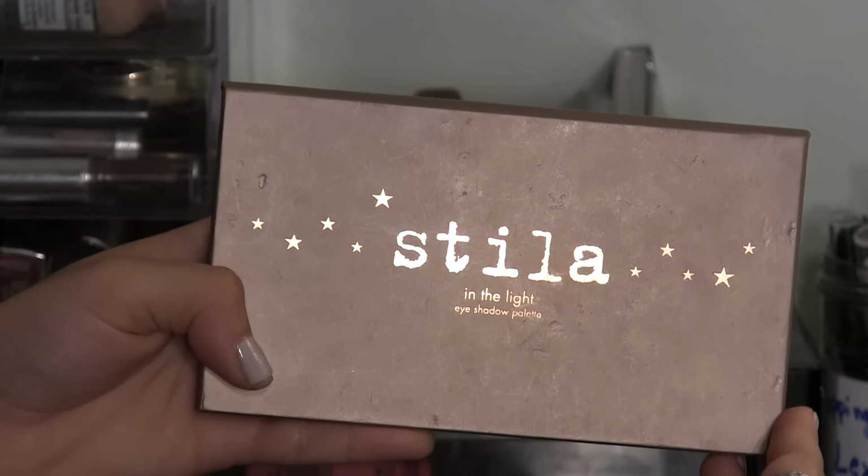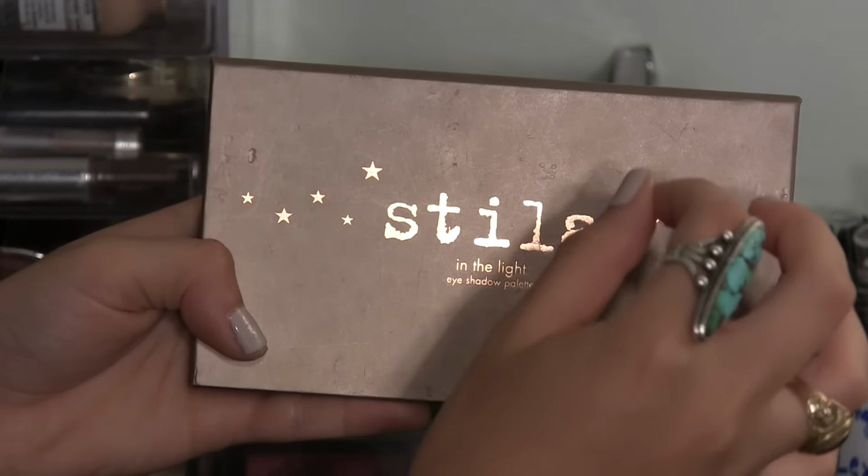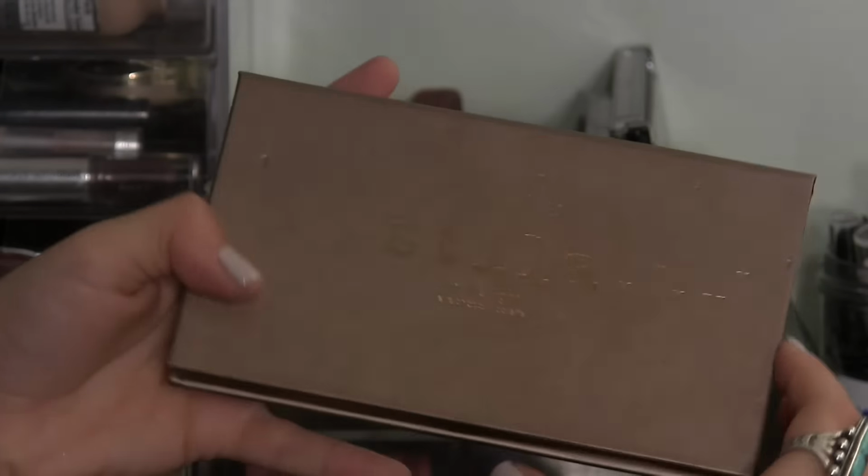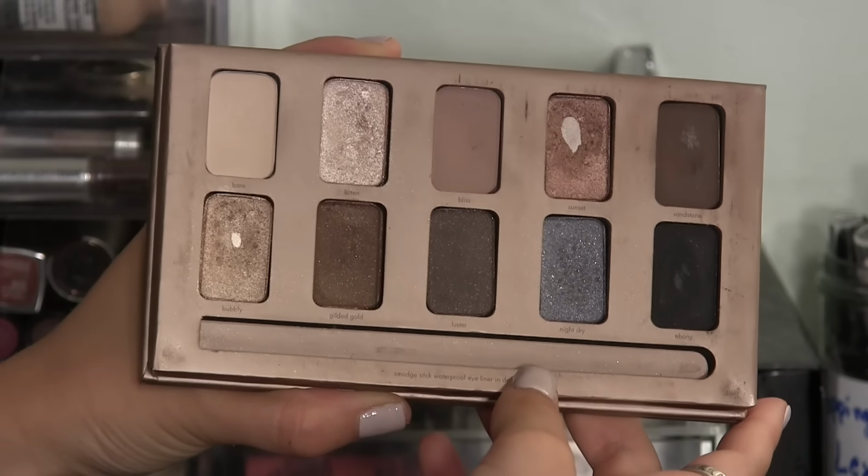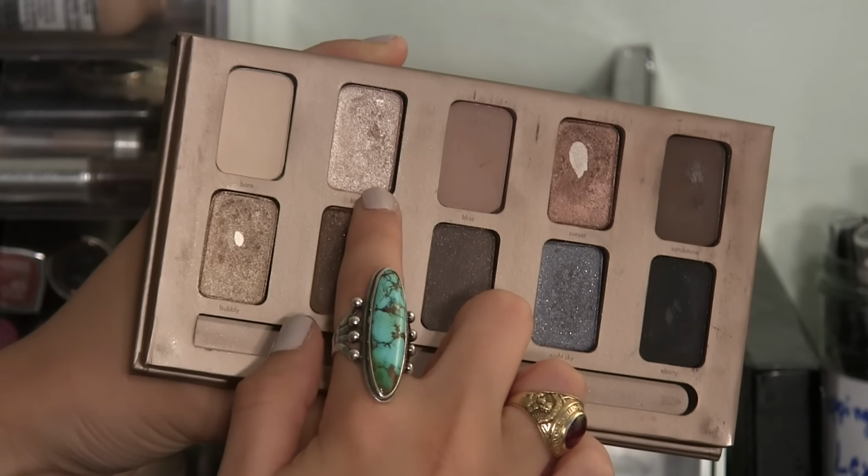Next we have my Stila in the Light palette, and I'm so sad they discontinued this palette. It's one of my favorite palettes. It has a nice big mirror. Ooh, you can see my guitar. And then it has these beautiful shades. The shade Kitten is definitely my favorite shade in the palette.